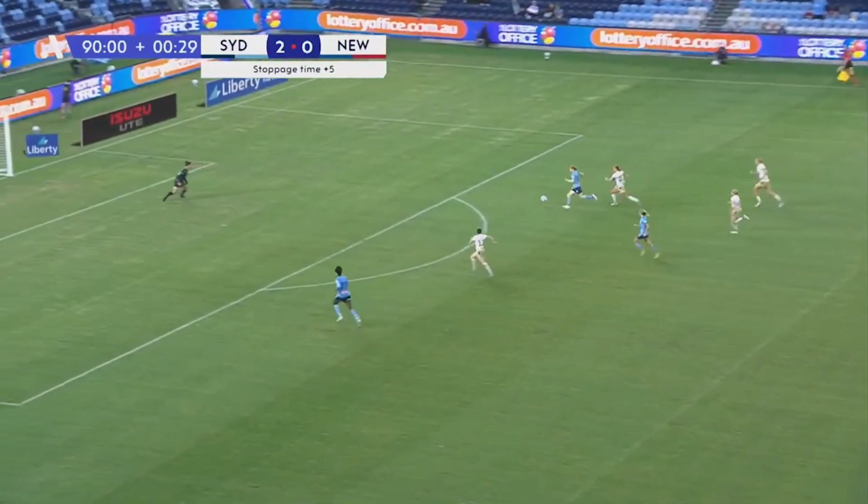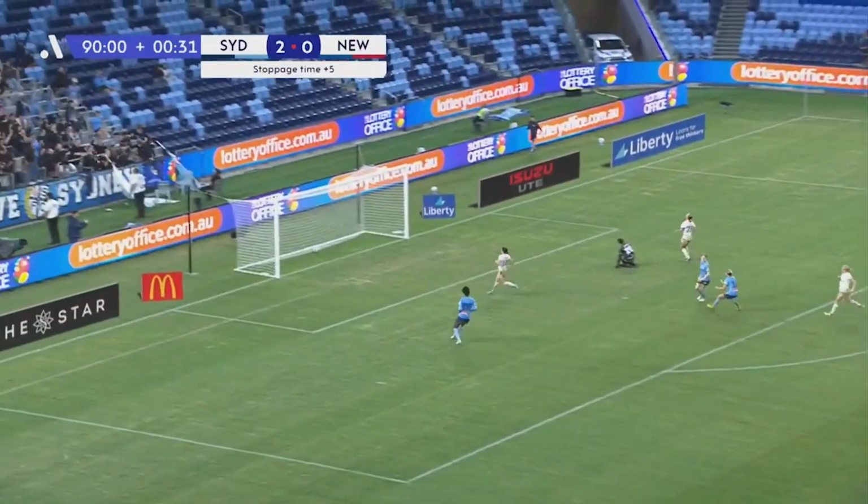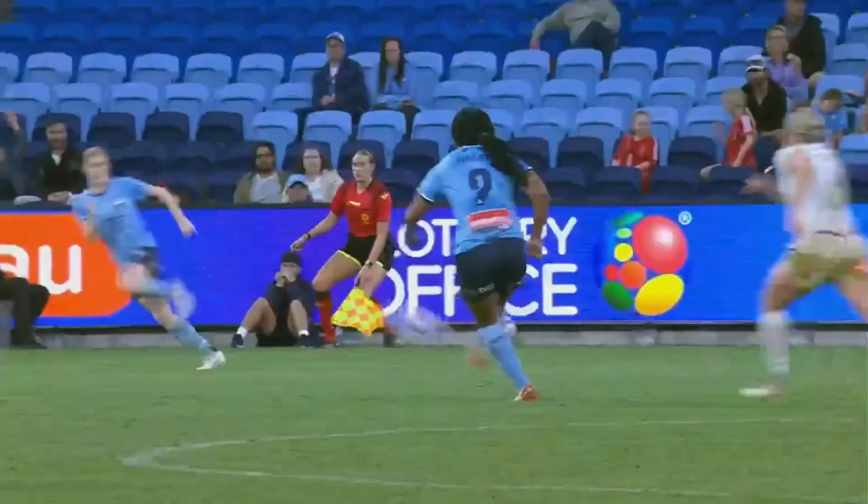Disrupts her, and now Vine. Cortnee Vine to make it 3. Cortnee Vine puts the cherry on top for Sydney FC. 3 goals to the good, and you would have to think now that this is the march to the premiership.